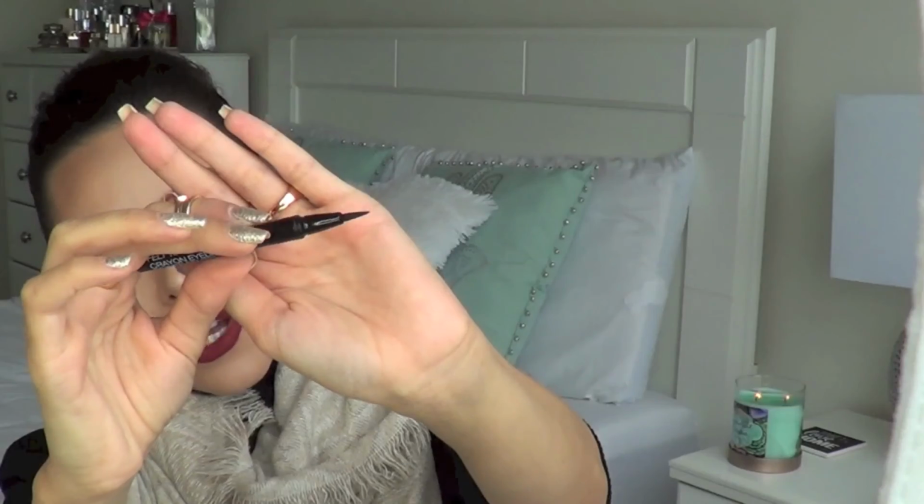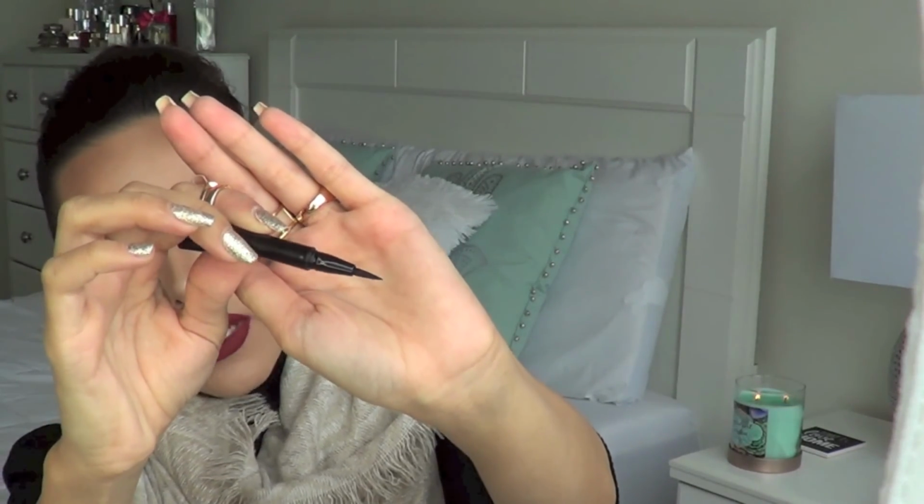So the next thing I picked up is the Wet n Wild liquid liner. I believe this is a new product from Wet n Wild as well. And I'm in love with the Kat Von D liner. That's the one that I go to all the time, but I'm always looking for an alternative, something that's more affordable. So let's open this up and see how it is. Whew. So that is the tip on this liner, and I'm gonna go ahead, and it's so black, and I love the fact that it just came on so easily.